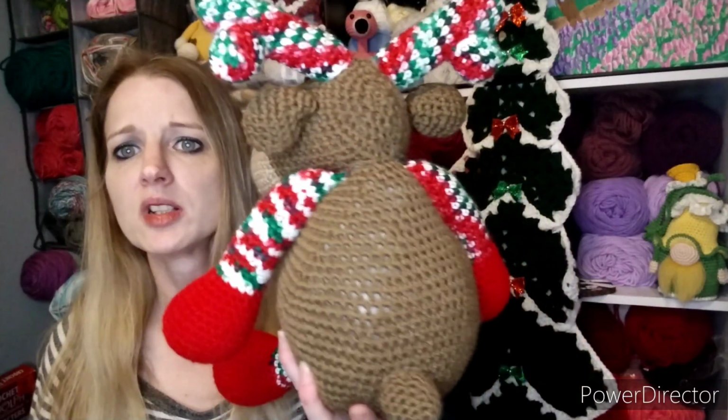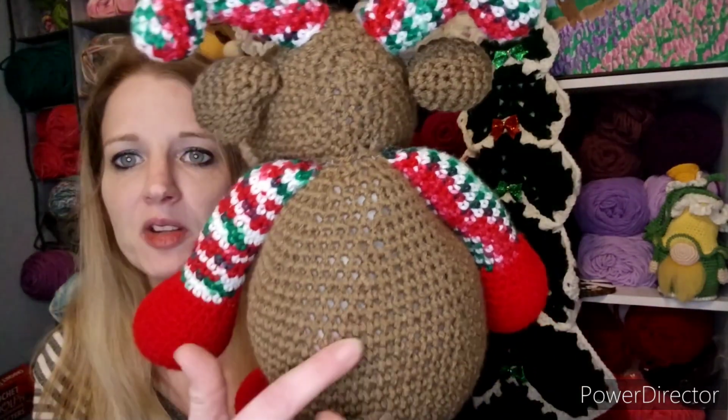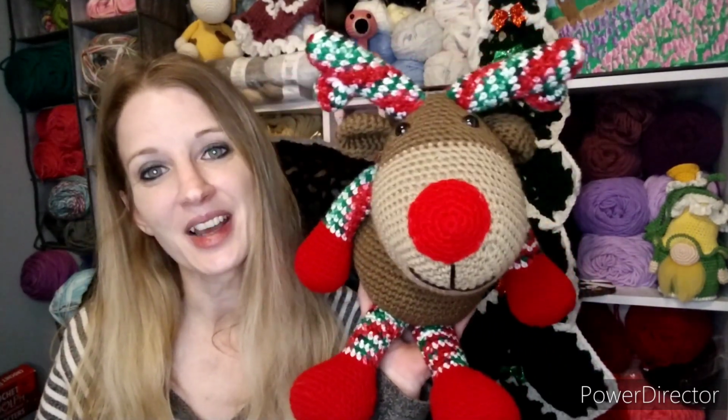He's made with all worsted weight yarn, and I'm pretty sure that I used a 5mm hook because you can see my stuffing through the holes, but that's okay because he's just for me. Since I made this, I have started using a smaller hook on my amigurumis, and that really helps with not showing your stuffing. But I really love him anyway. I love how he turned out.